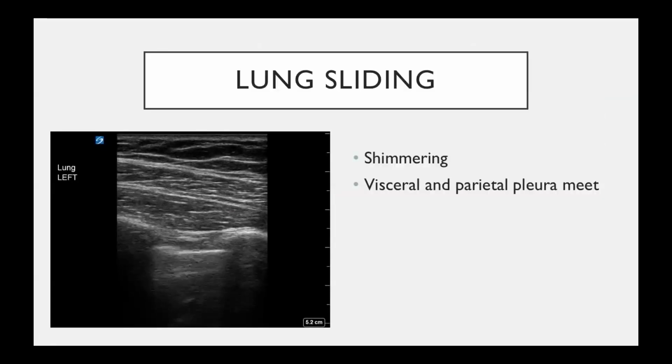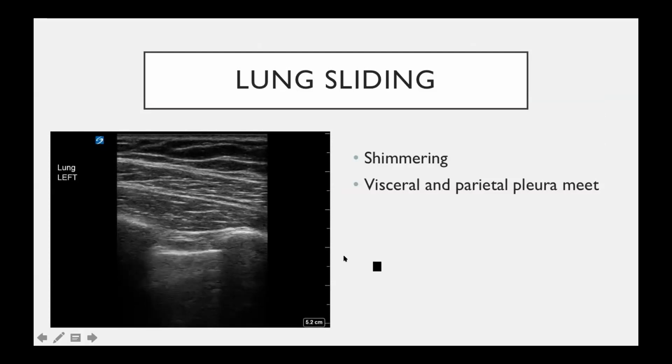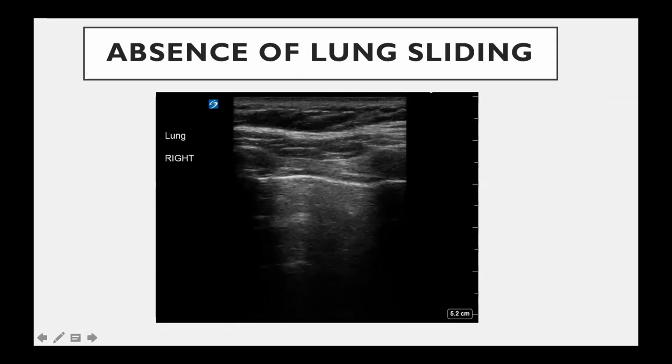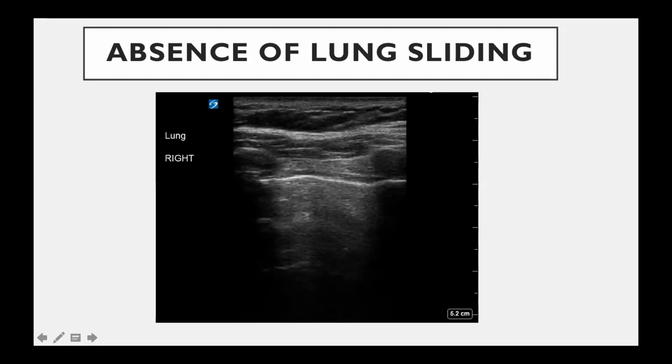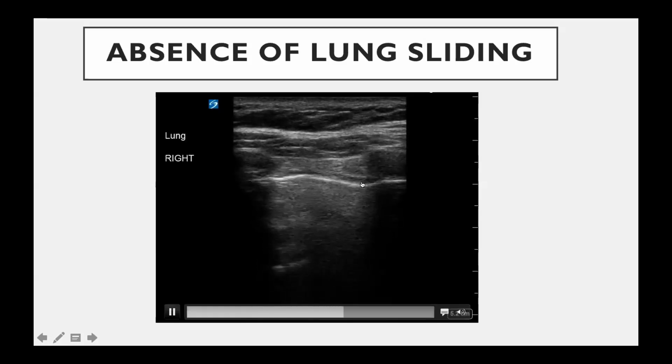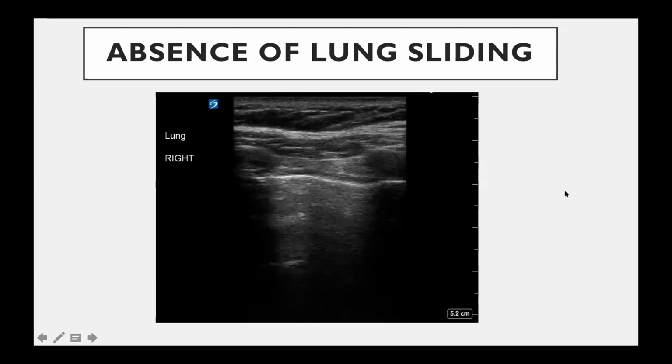What you normally look for when you evaluate your pleural line is specifically the presence of lung sliding. Your lung sliding is seen in the area where the visceral and parietal pleura meet, and it's described as a shimmering artifact, which you can see over here. The other thing to be able to recognize is when there is an absence of lung sliding. You can see the difference between the 2 clips here. You can see your bright white pleural line, and there's really no movement or shimmering like you saw previously.